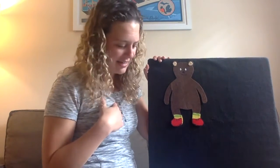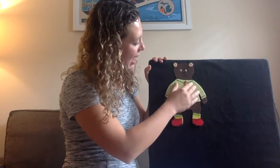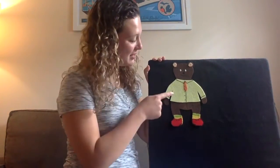Not yet, said the sheep. Bah! You need to wear a shirt and tie to be the best dressed bear. A shirt and tie, are you sure? Said Bear. And the silly sheep said, I'm sure. Bah! So the bear got a shirt and a tie that was new. Is that better? Asked Bear. Oh, yes, said the silly sheep. You look wonderful, you do. Look, said the bear, just look at me now. I'm the best dressed bear.